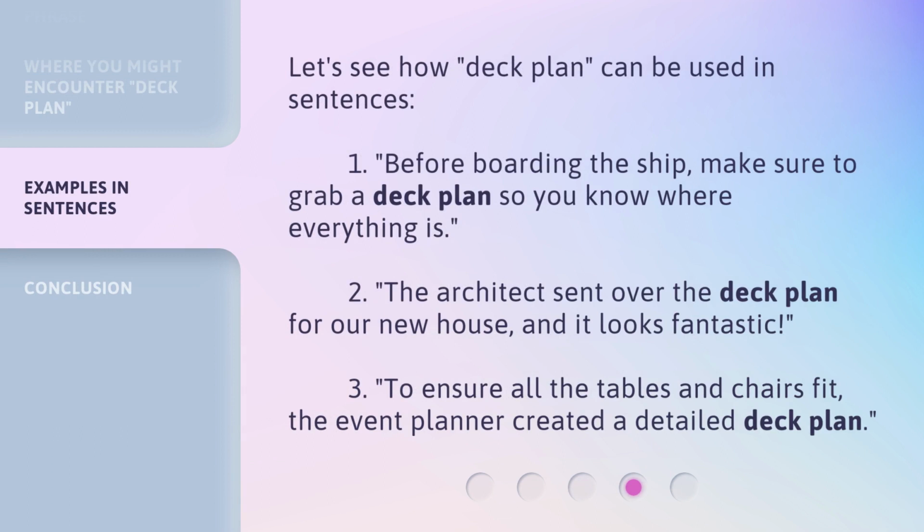Let's see how deck plan can be used in sentences. 1. Before boarding the ship, make sure to grab a deck plan so you know where everything is. 2. The architect sent over the deck plan for our new house, and it looks fantastic. 3. To ensure all the tables and chairs fit, the event planner created a detailed deck plan.